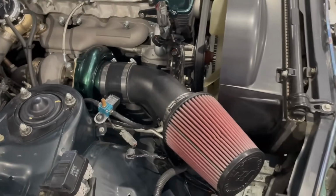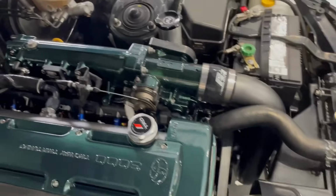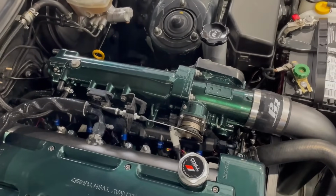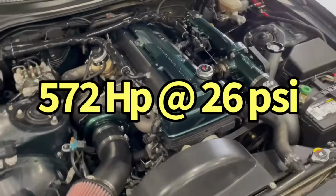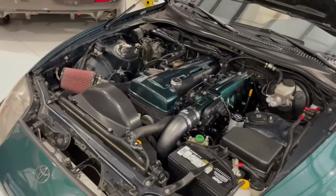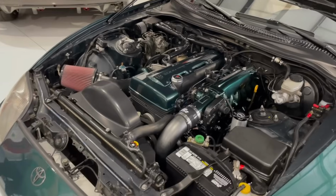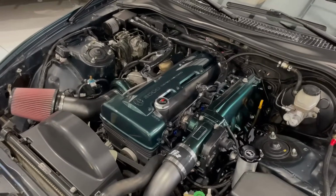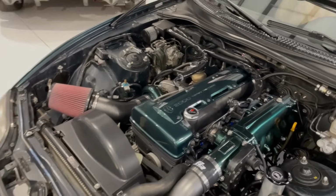It's got a Dodo lower intake manifold adapter to run the GTE upper, and this one is also running on the ECU with flex fuel. It put down 572 horsepower at 27 pounds. Yeah, 26 pounds. And that's going to be because of the log manifold. They're going to make less peak power, but you're going to make a lot of torque. So this car actually made more torque than it did horsepower, and it's a ripper on the street for sure.